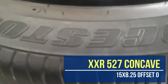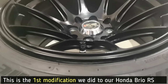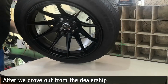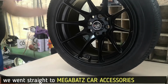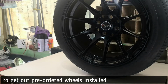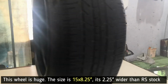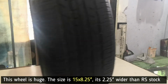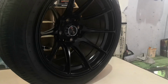Now let's jump over to our aftermarket wheels, our XXR 527. So this is our Brio's first modification. The day na nilabas namin from Honda ang aming Brio, dumiretso na kami sa Megabats Tire Center para i-install ang aming pre-ordered mags para sa aming Brio. This is the XXR 527 concave and ang size niya is 15 by 8.25. So mas malapad siya compared sa stock ng Brio RS, which is 15 by 6.